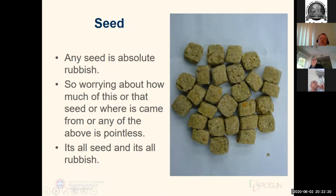So seed is rubbish. Worrying about how much of this or that or where it came from, it's completely irrelevant. It's all seed and it's all rubbish. We just need to be done with that and accept that fact.